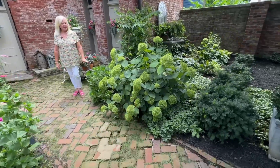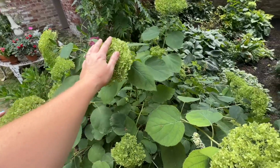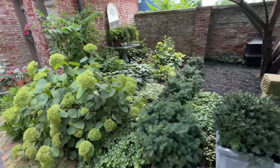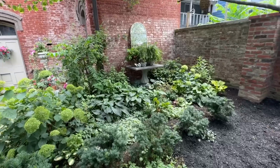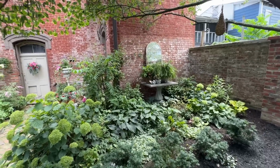Now, is this an Annabelle? Yeah, this is the Annabelle. Look how pretty. It started out more white, and then it kind of goes to this. So this is kind of like your shade foliage. This is my shade. It used to be way more shade, but then the house next door is doing a lot of work, so they cut down a bunch of trees. But things are adjusting pretty good. It looks good. And you have a mirror.